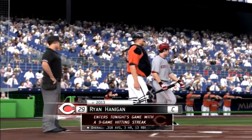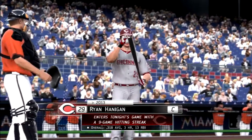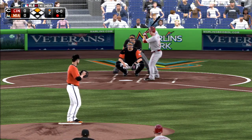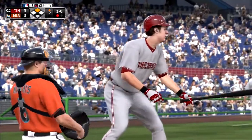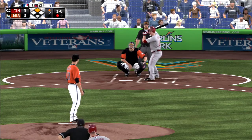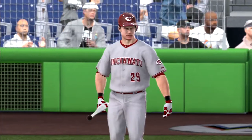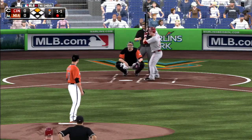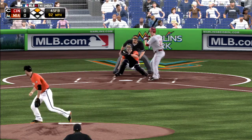Ryan Hennigan will get his first shot here. 2 hits in 5 trips a night ago. First offering to him stays upstairs. It's a ball and no strikes. Good lead there at second. Here's the pitch. And this is going to be a foul ball in amongst the spectators. Up high, 2-1 now.